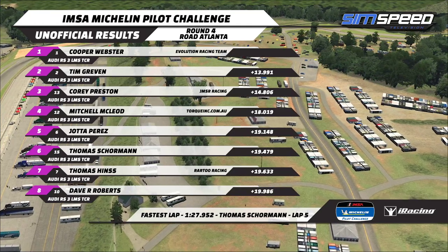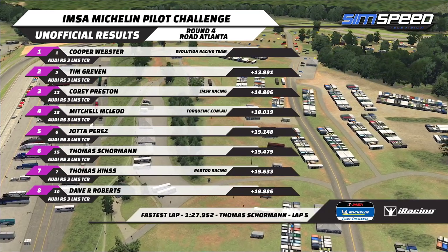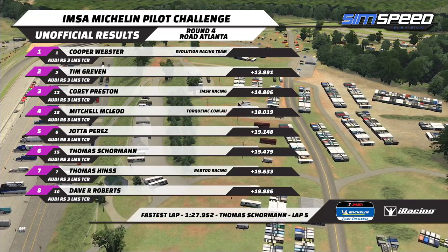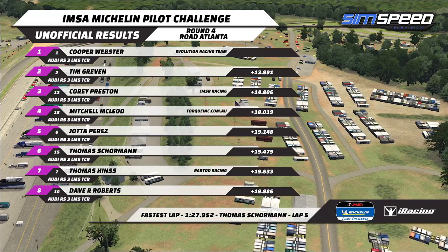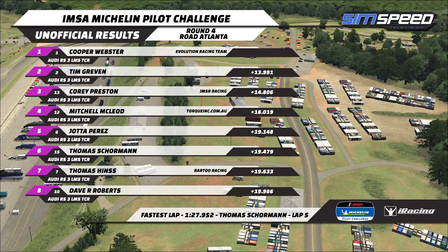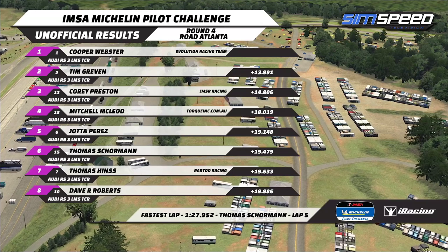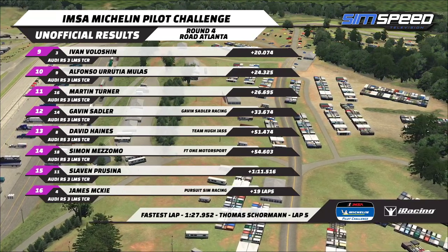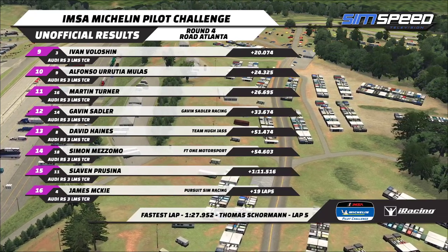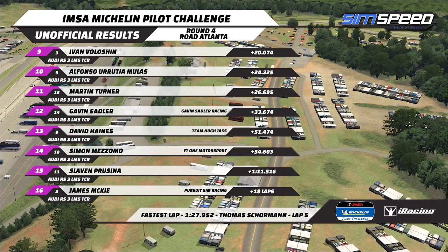So brilliant race from Mitch McLeod, the driver who started outside the top 10 in 12th. Yota Perez, who started 16th and was up 11 positions into 5th. Brilliant race by Yota Perez. Thomas Shawman ended up in 6th. Now, I thought his race was done after a first lap off into turn 1, but he's able to come back home strong there, just ahead of Thomas Hinds. Dave Roberts in the 8th position. And there we see, unfortunately, Alfonso Uritu in the 10th position. How demotivating is that after being inside the top 4 for the entire race up until 2 corners to go?